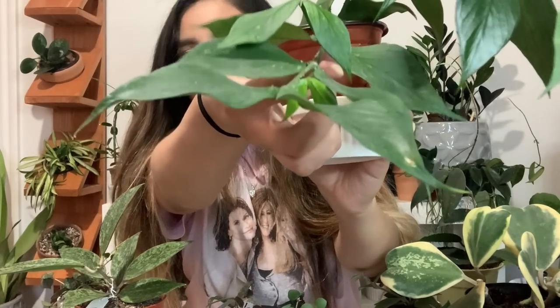And then we have this insanity right here. This is my Hoya Polyneura. This beautiful, beautiful, beautiful Polyneura I actually repotted recently, and it has come out with a crazy amount of new growth. This whole vine was not there when I first bought this plant. This plant has also put out another little vine that's coming out here. And then just today, I noticed that it is coming out with another vine right there.